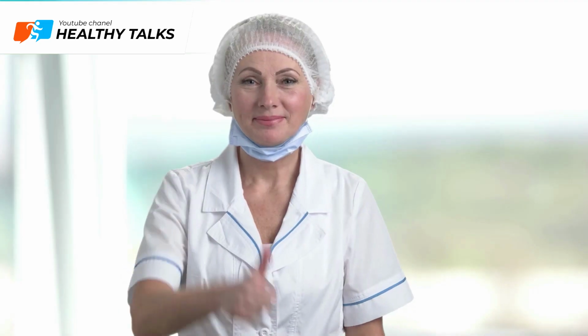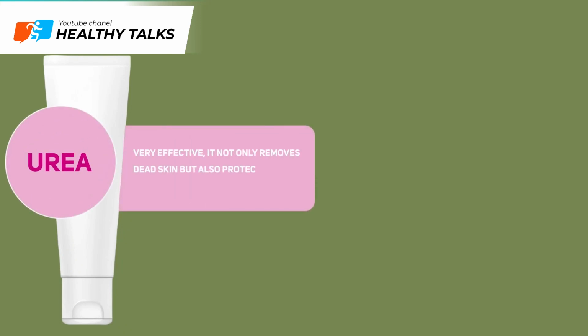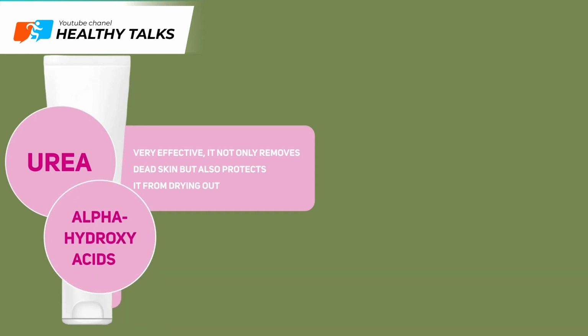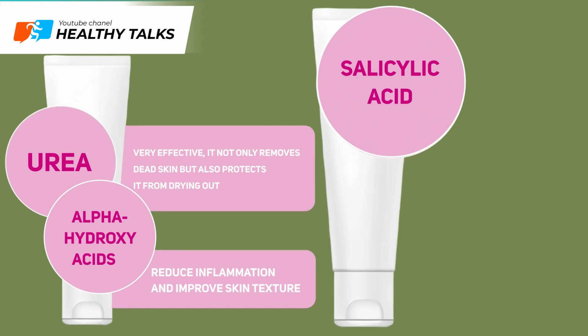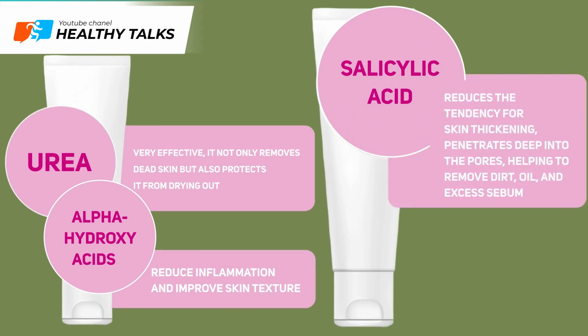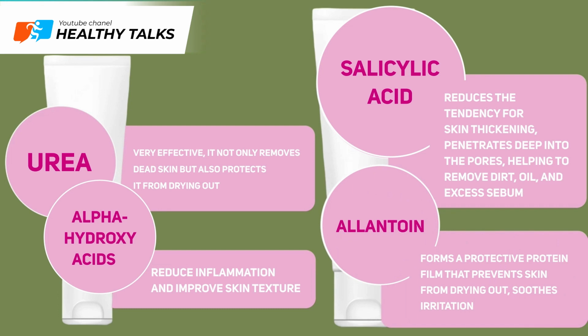The following 4 urea keratolytics are considered to be the most effective. Urea is very effective. It not only removes dead skin, but also protects it from drying out. Alpha-hydroxy acids reduce inflammation and improve skin texture. Salicylic acid reduces the tendency for skin to thicken and penetrates deep into pores to help remove dirt, oil, and excess sebum. Allantoin forms a protective protein film that prevents the skin from drying out and relieves irritation.